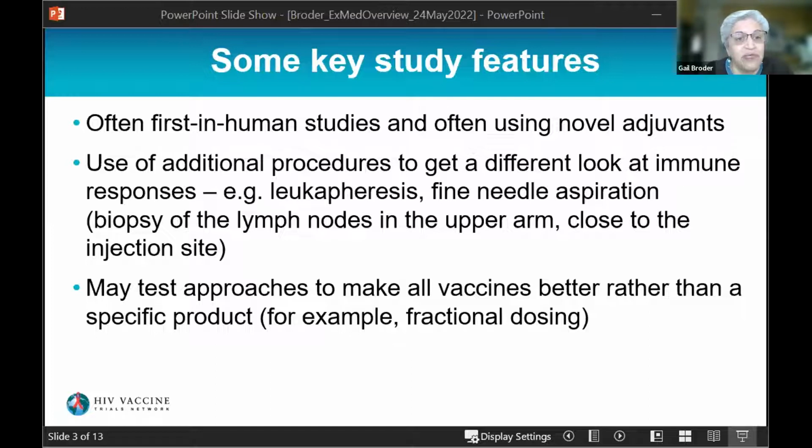And so we do that with additional procedures, leukapheresis, where we're able to collect a higher volume of white blood cells, fine needle aspiration, which is taking a biopsy of cells from the lymph nodes in the upper arm. So in the areas close to where the vaccine was administered, to see if we're finding any changes in the B cells in those lymph nodes. I'll show you some examples of what that looks like in a minute.